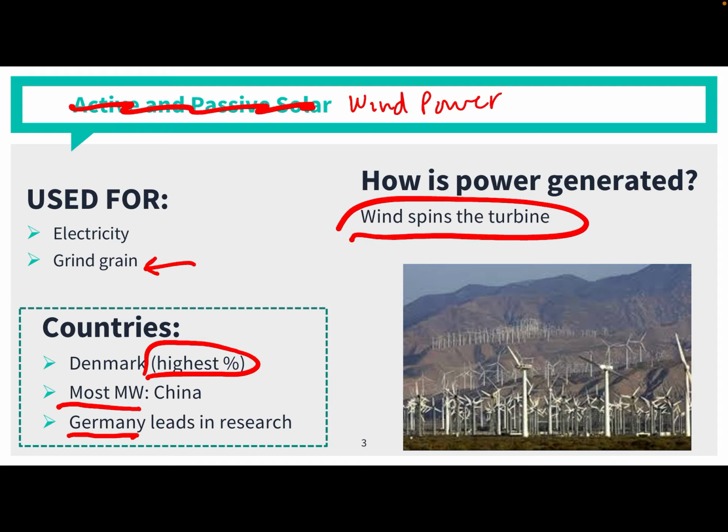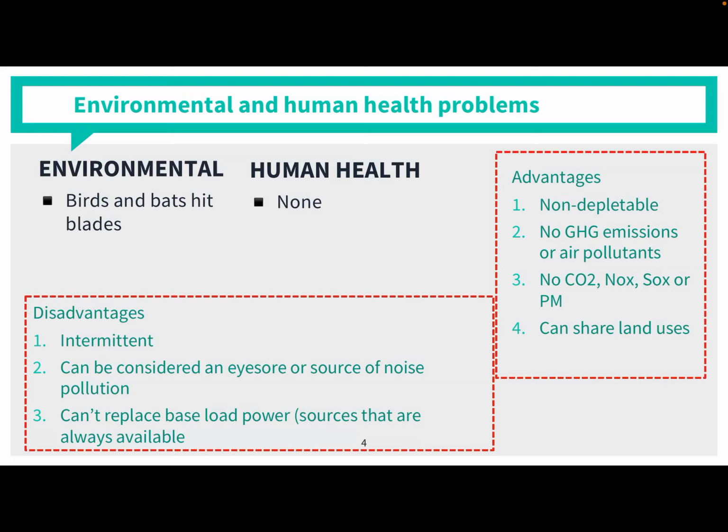So to summarize, overall, the wind spins the turbine, which goes to the generator, which produces electricity. Not a lot of effects here, but birds and bats hit the blades, and bats are really big, important ecosystem service providers, particularly pollination and insect control, so that's an important environmental consideration. Lastly, we have no human health impact, so that's great about wind.